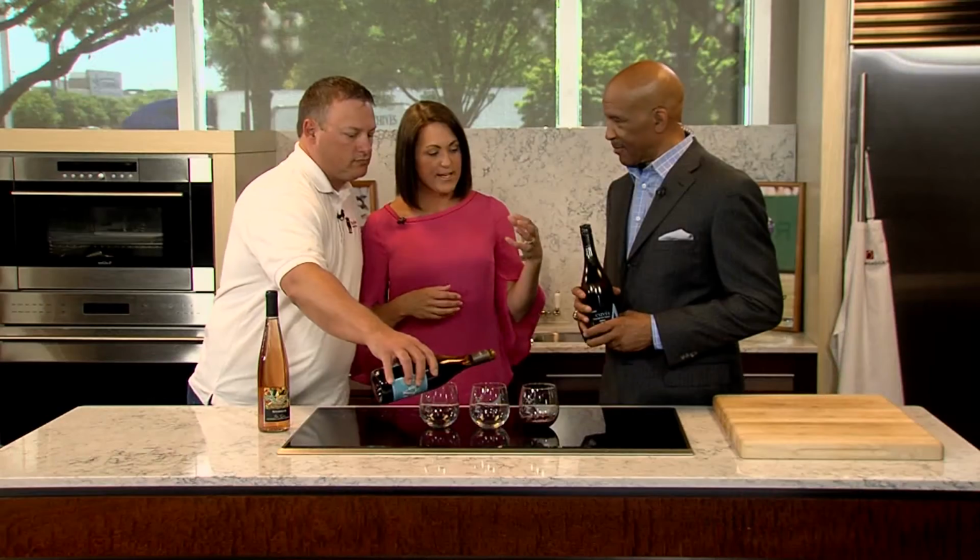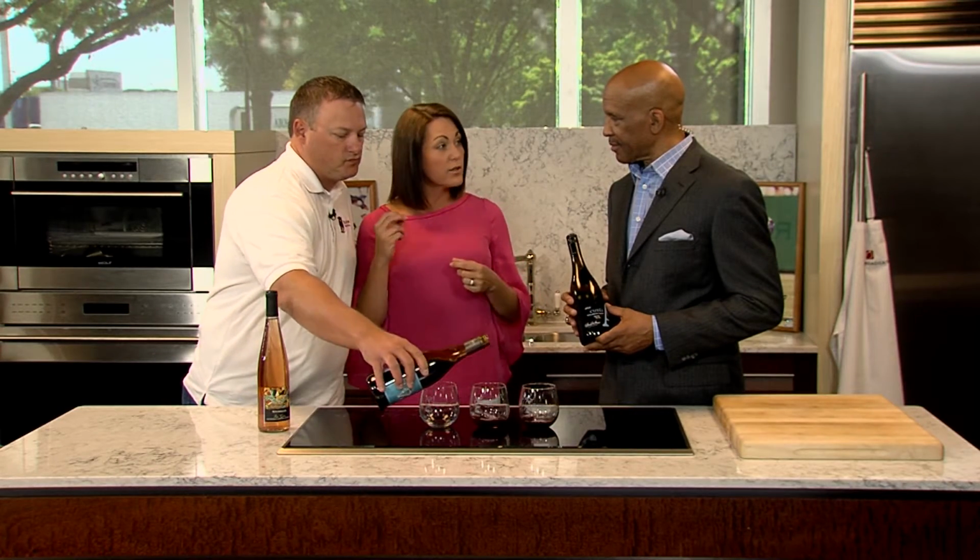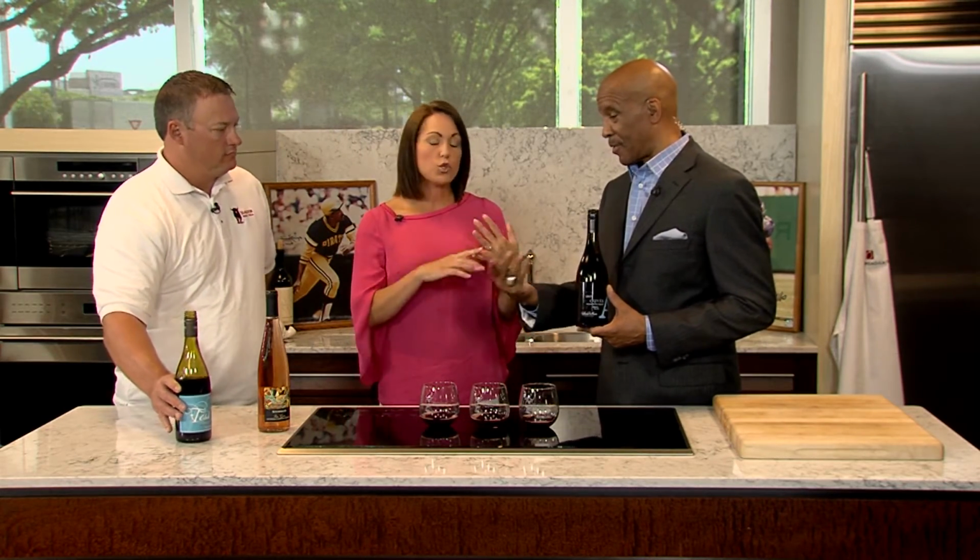This is probably our favorite poolside wine. It's lower in alcohol, so if you're sitting out and it's 95 degrees outside, you're not overwhelmed by the alcohol. Again, it's got a little bit of residual sugar, so it's got a little bit of sweetness, but not overwhelming. And you can pair this with all kinds of meals. Definitely. It's great with spicy stuff. So if you're having Thai food, if you're having Mexican, if you've got some of our jalapeno sausage, anything that's spicy, that'll really cut through the spice and it balances really well.